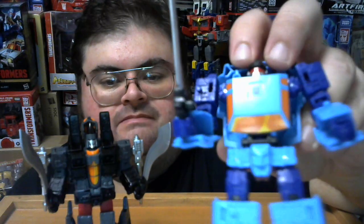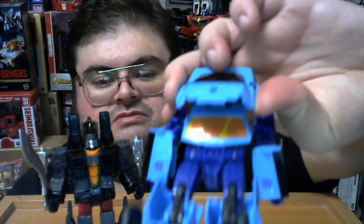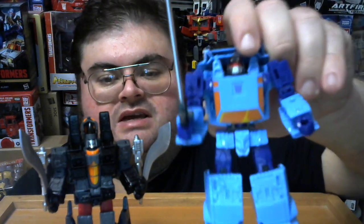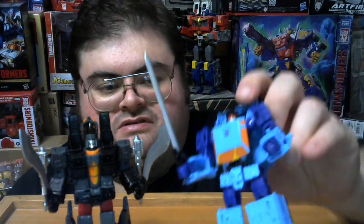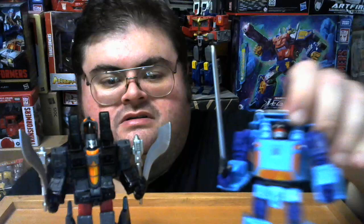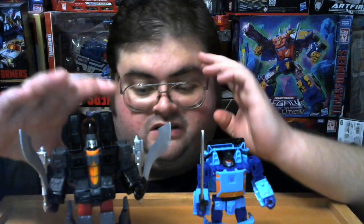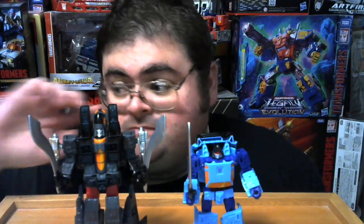This is the faux windshield for the vehicle mode, but even the actual one, which sits on the back in robot mode, you can see that there. And they used almost the same cell shade on both the fake windshield and the actual windshield, so that's nice that they did that. And then, of course, you got the new sword. Like the swords for the Elite Seeker, the sword for the Ground Soldier is brand new. It wasn't previously released on any Transformers action figures.